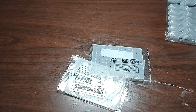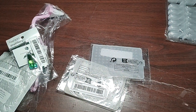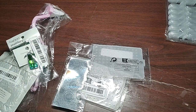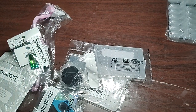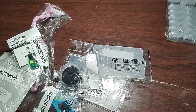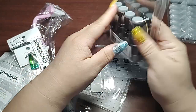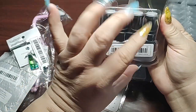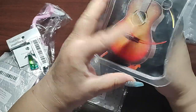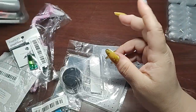Okay, here we go. Let's just take a bunch of things out and go through them versus having to go back so many times for so many things. And we'll separate them out as we go. You know? So, oh, this is for the baby daddy, for him to strengthen some of his grip and stuff like that.